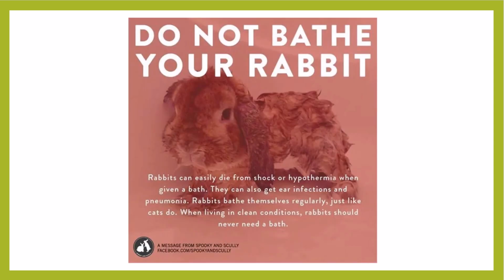Never bathe your bunny. They have an internal temperature of 101 to 103, so whenever we give them a bath, that can be fatal. They can die from shock or hypothermia. They also can get ear infections and pneumonia, so they clean themselves just like cats do by licking their body. Unless you have a disabled rabbit, then we can teach you how to properly give a medical butt bath, but they should never need one if they are a healthy adult rabbit.